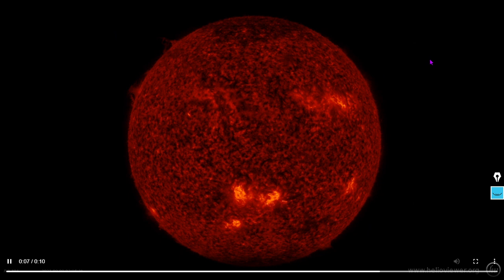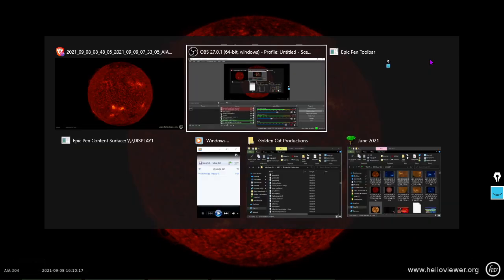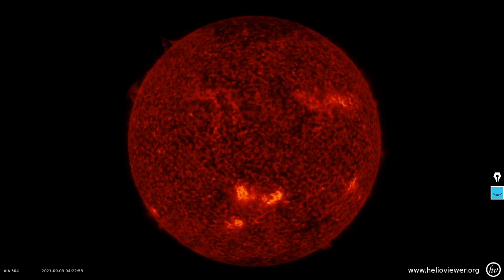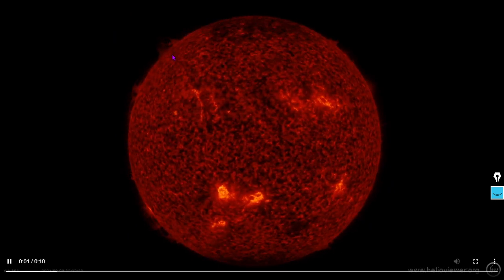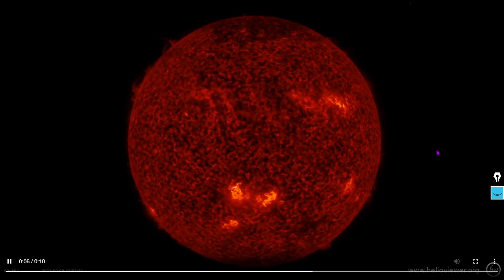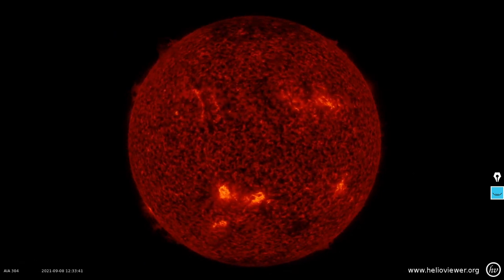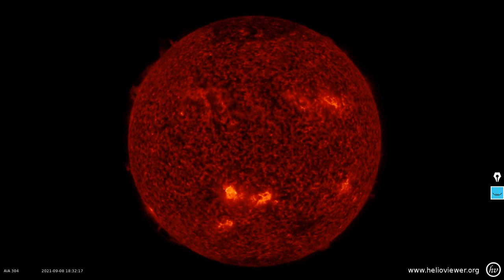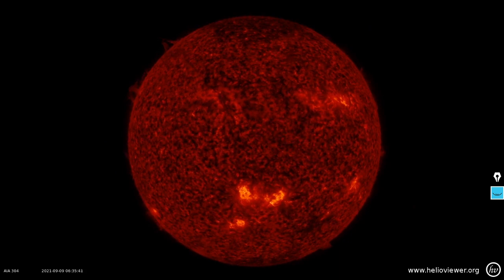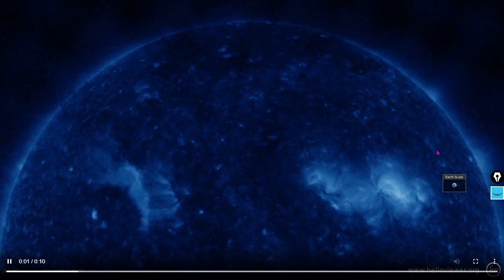It's the full disk view in 304 angstroms ionized helium from the SDO. Just spectacular imagery here from the Solar Dynamics Observatory. So there are massive filaments here. There's a massive filament up here and a massive filament down here, which I've named Cerberus, after the 3-headed dog that guards the gate to the underworld in Greek mythology. The giant 3-headed demon dog. It's Cerberus, the filament.